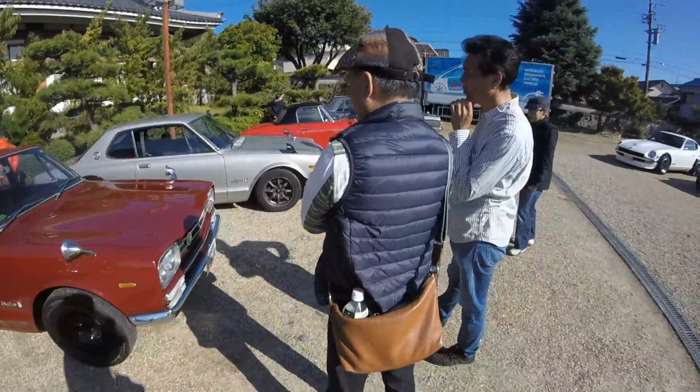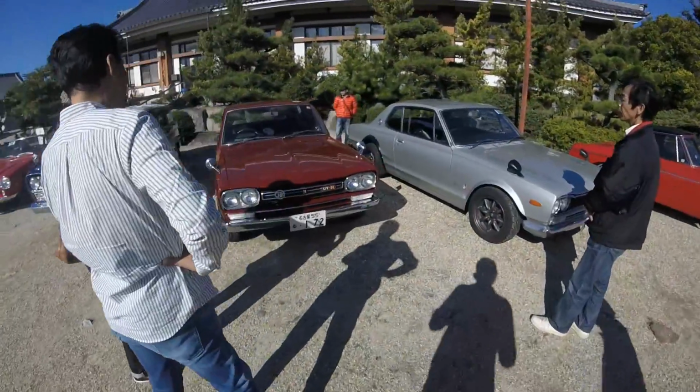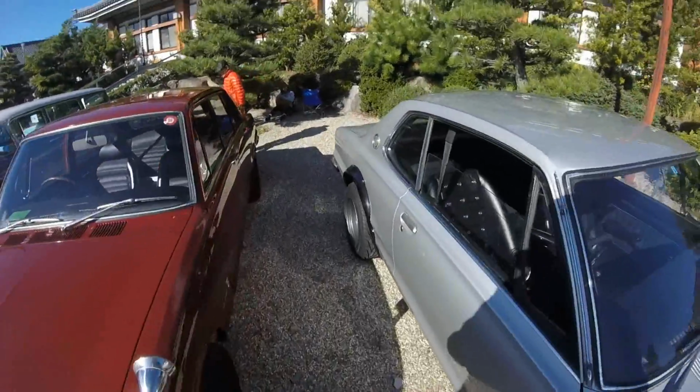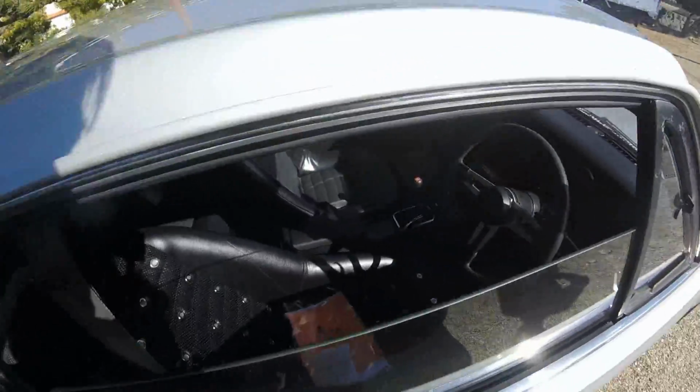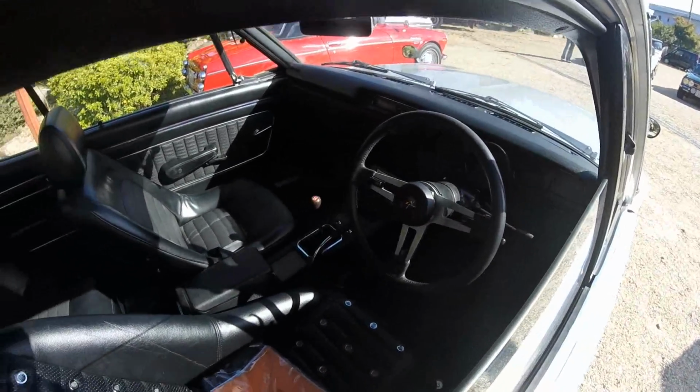My father-in-law used to own one, 4-door version. And when he told me that, needless to say, I was not happy that he sold it. Now he drives a Toyota Passo, which is not exactly the same thing.